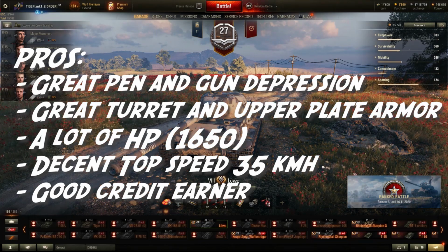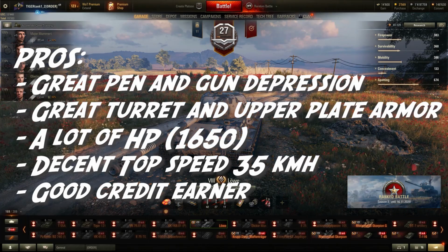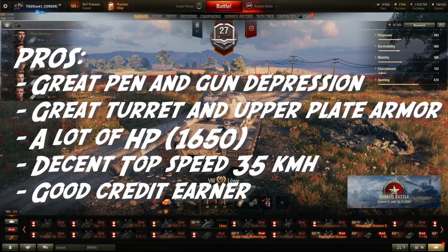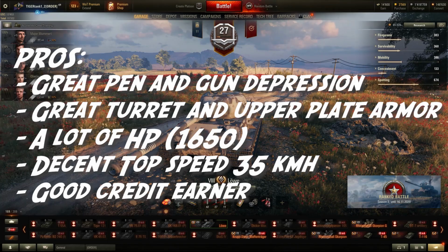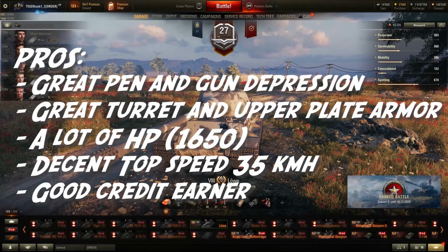So where do we start? The Löwe is a vehicle that has great pen, incredible gun depression, and elevation angles. That is one of the first pros that I can think of. This tank with 232mm of pen can compete against tier 9 vehicles and even tier 10s. It has great turret armor and great upper plate armor as well.